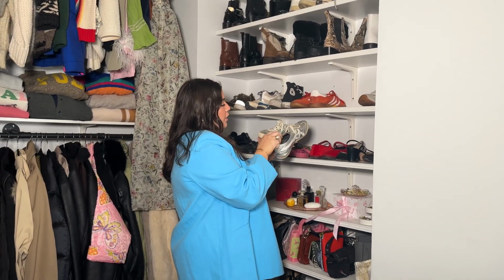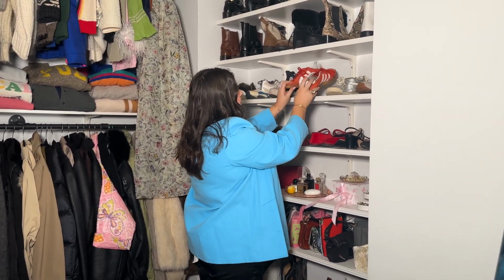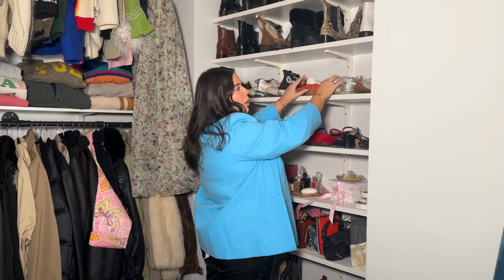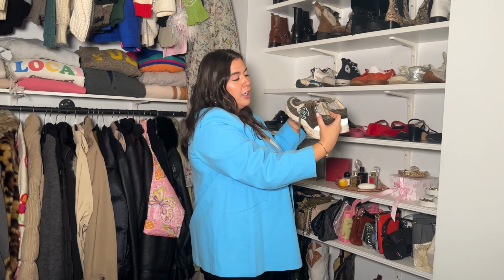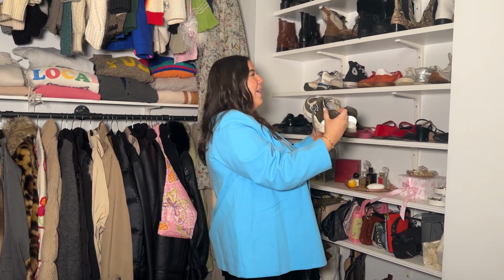I love sneakers, so I have these silver Onitsuka Tigers that I wear all the time, and my red Gazelles. I feel like these two are my most worn, my go-tos at the moment. I also have a pair of Chanel sneakers, which have seen better days, but that just means I wear them all the time.